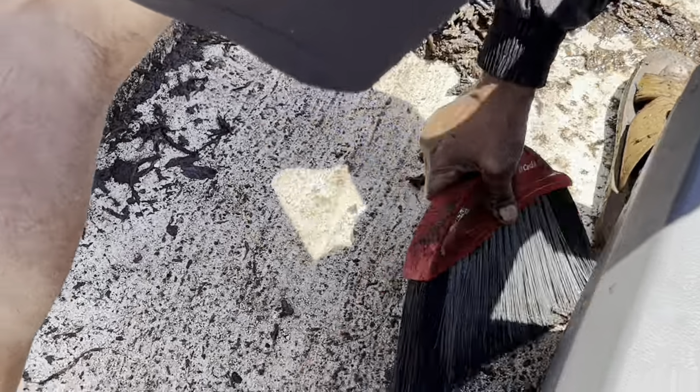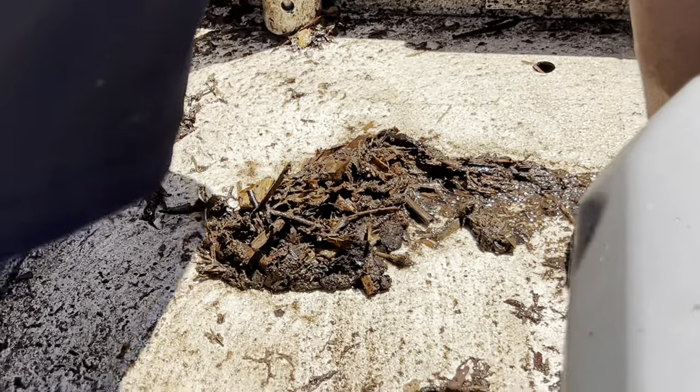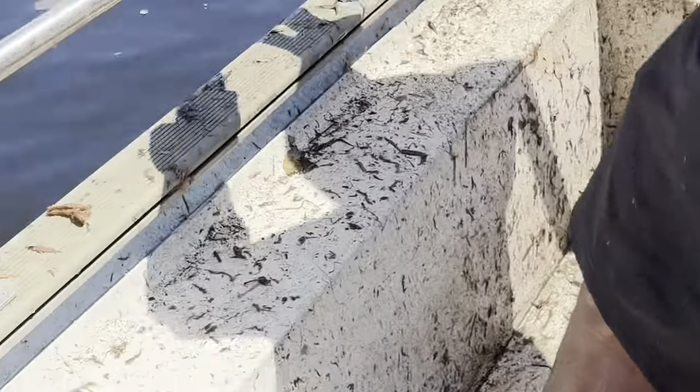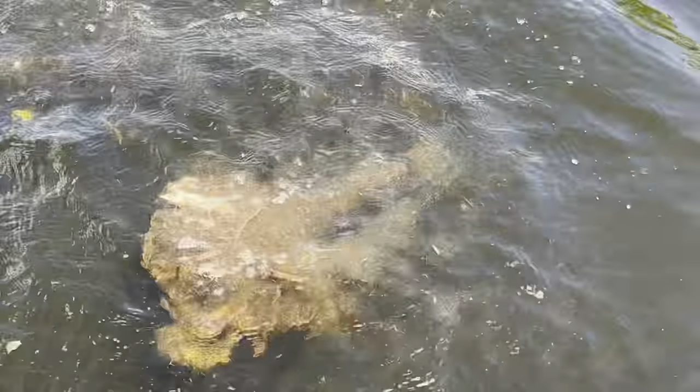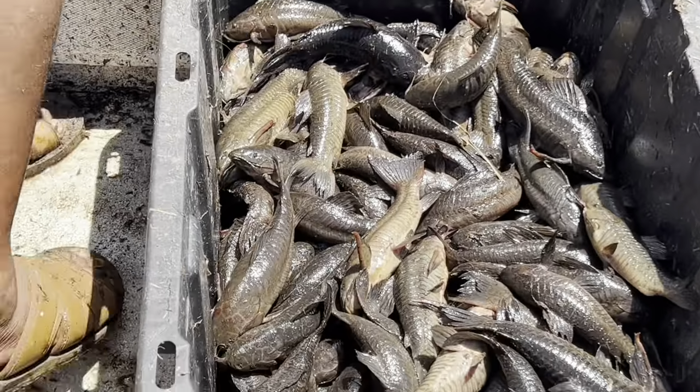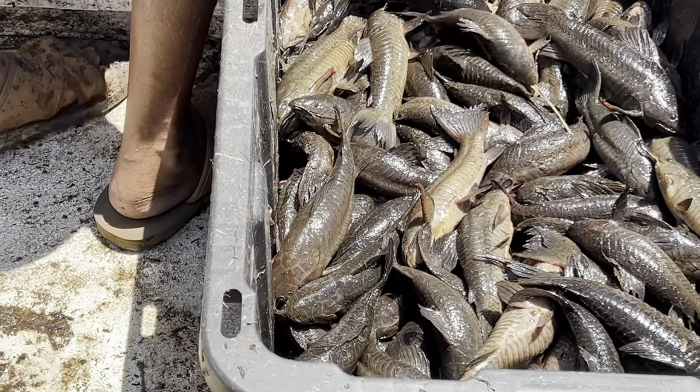Clean all the swamp matter out. That's a lot of the stuff these fish are feeding on out here. You see all that organic matter right there? Attracts bugs, crustaceans, shrimp, little fish. And then these guys are out here. So what do these armored catfish eat?